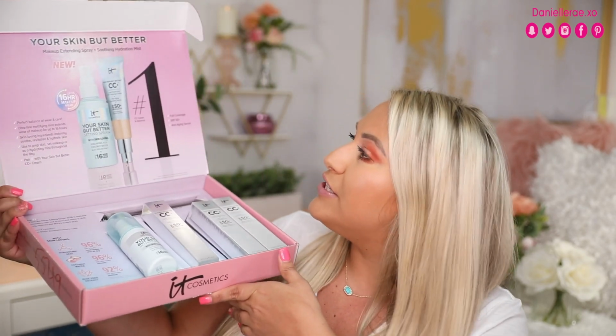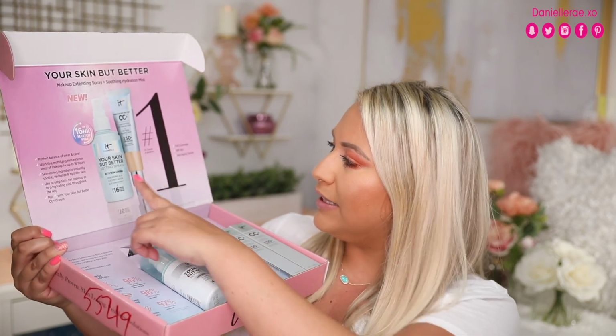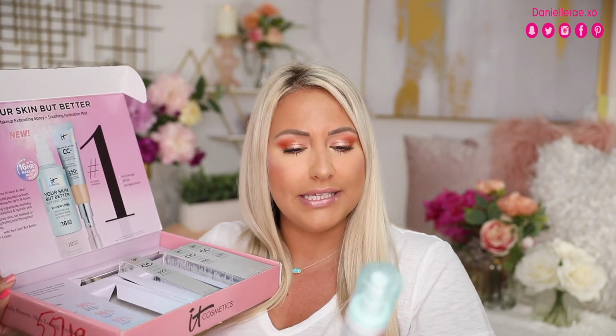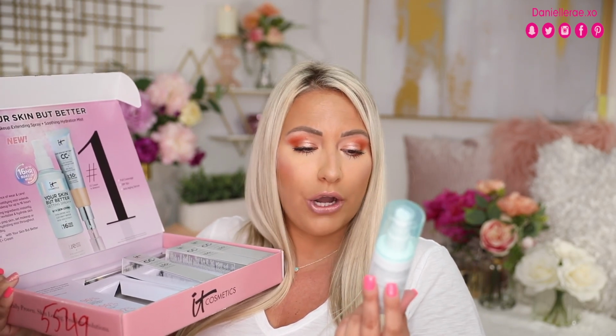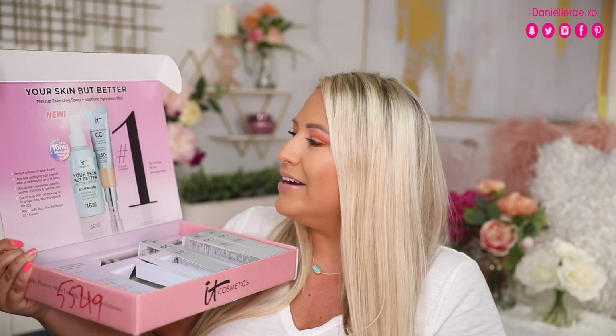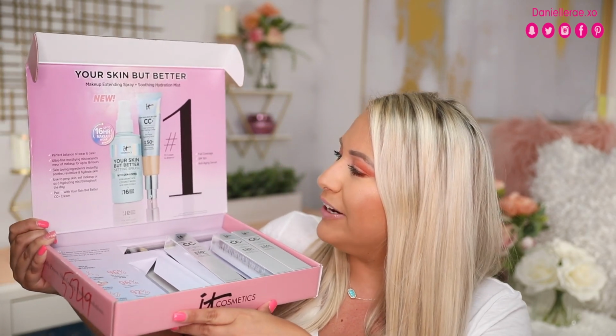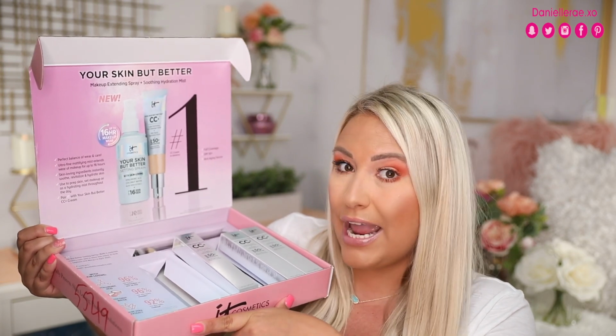Next package we have came from It Cosmetics. Ooh, your skin but better. So it says new, up to 16-hour makeup wear. And I think it's talking about, yep, this right here. The setting spray with a skin-loving hyaluronic acid, coconut water, and aloe vera. Aloe vera. I don't know why I said it like that. So it says perfect balance of wear and care. Ultra fine mattifying mist extends the wear of your makeup up to 16 hours.